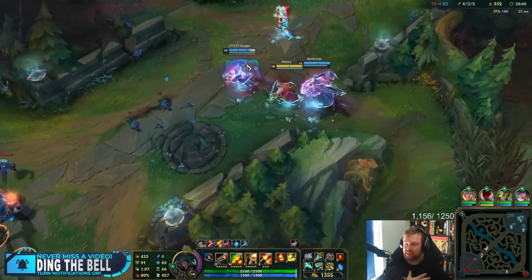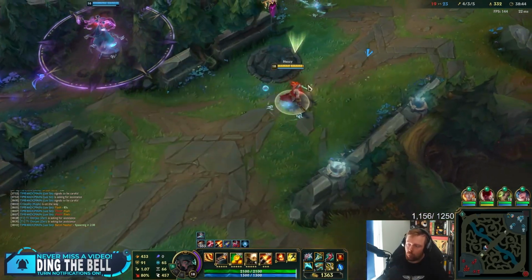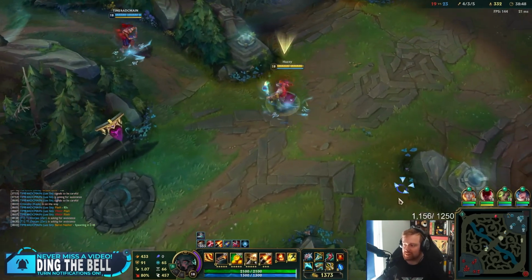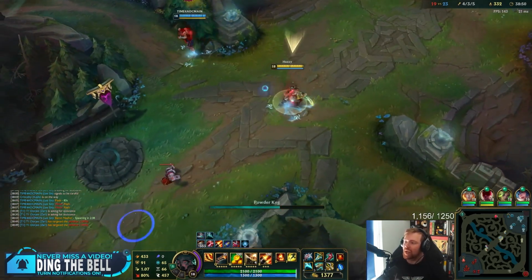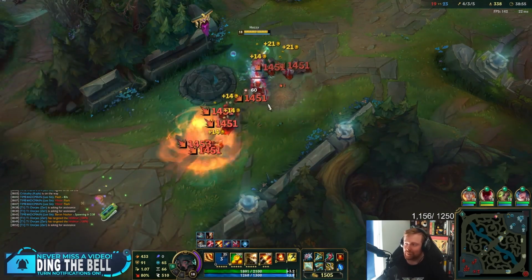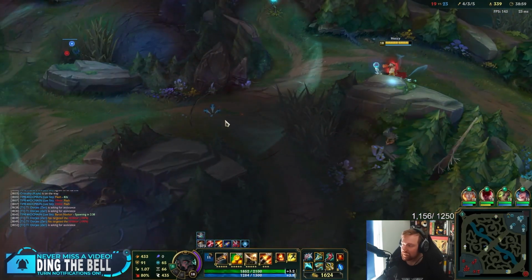I've got to also be very careful as Gangplank. I'm very squishy with this build. So we're just kind of walking in and out, making sure we're fine, taking our time, even though we probably need to hurry it up a little bit. But yeah. So we are now officially full build, it's worth mentioning, so that's great. I'm still farming, which I don't need to. I'm literally absolute full build.